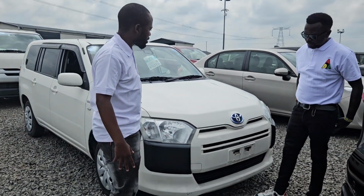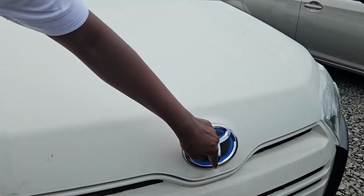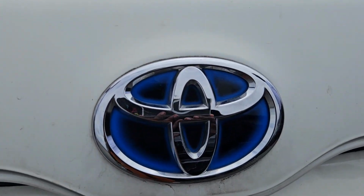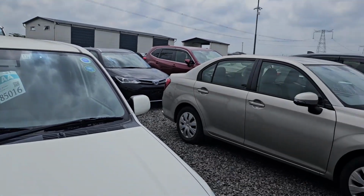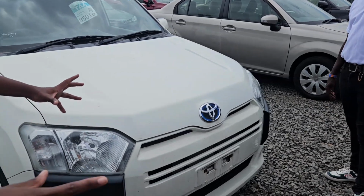And this is a Toyota Succeed. If you see this blue color on the logo, you know it's a hybrid. I like the appearance of this. If you compare with the other one, it looked a bit boxy.